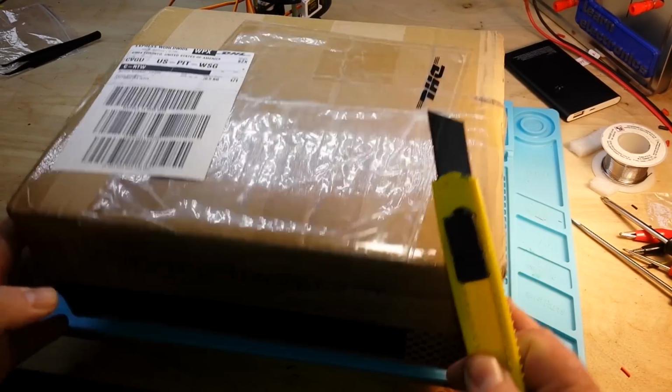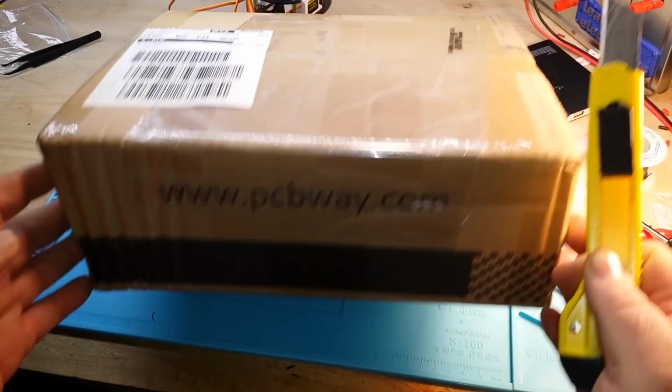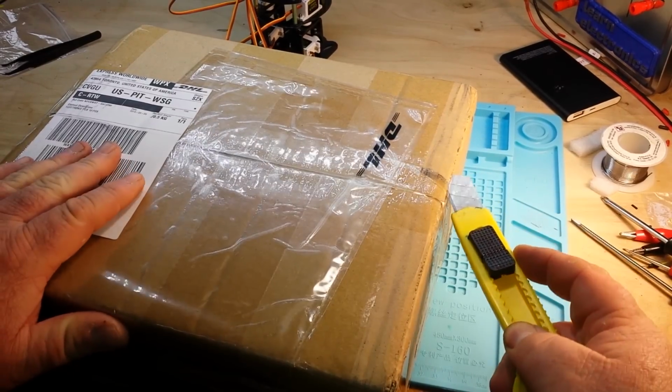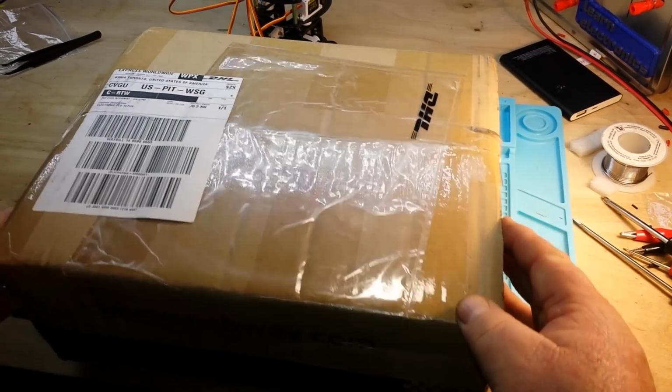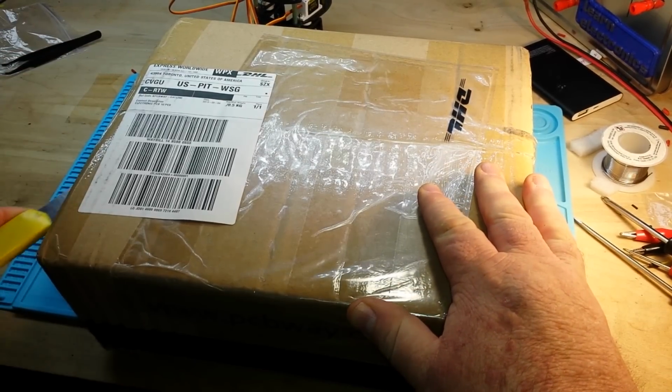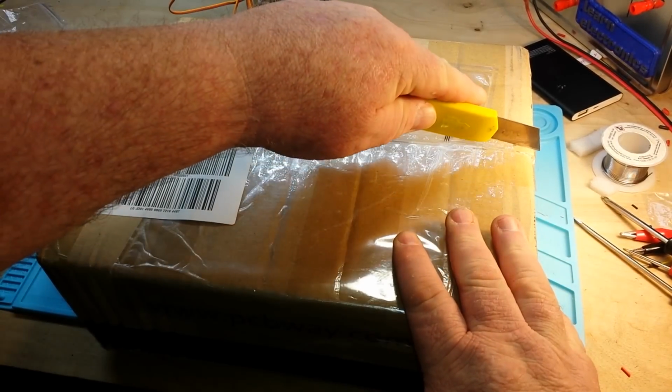So I thought we would open up this box, which, as you can see, is from PCBWAY. And I believe it is a swag bag from PCBWAY. I've done some projects with them in the past, and this is their 5th anniversary.